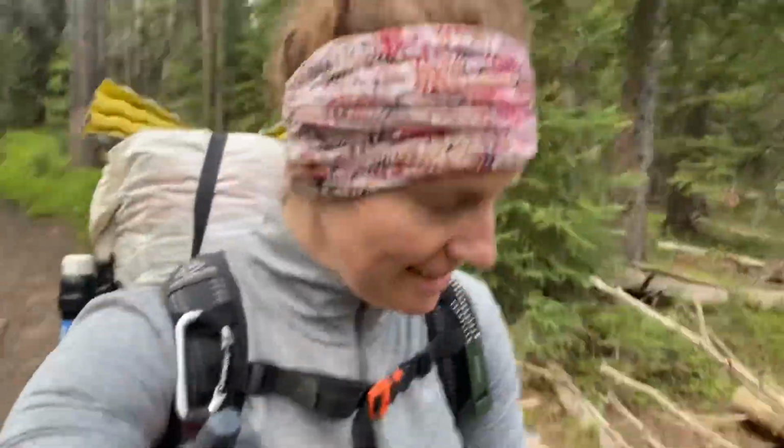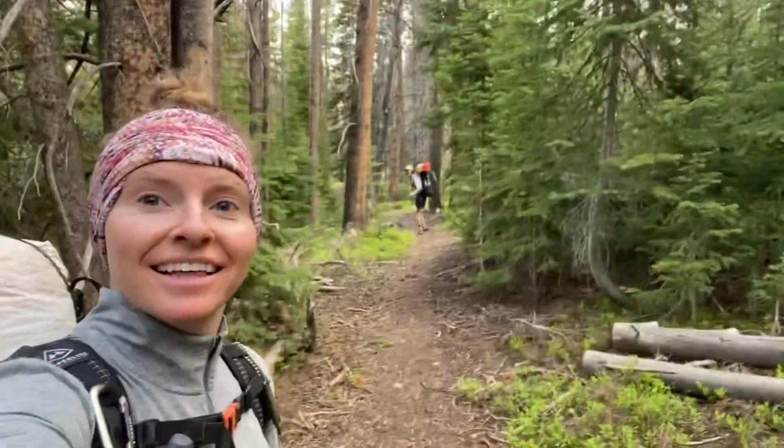Back on the CDT, and it feels so good. There's the trail. There's the trail. So we were pretty even with miles. We did like 3 more miles than the trail actually is to get around the 12 miles of snow.